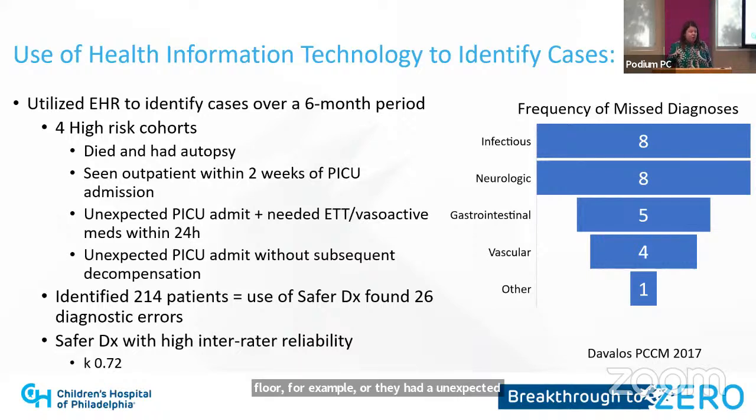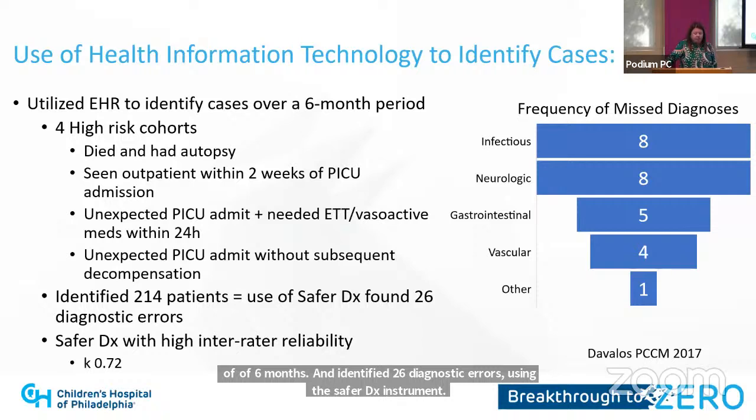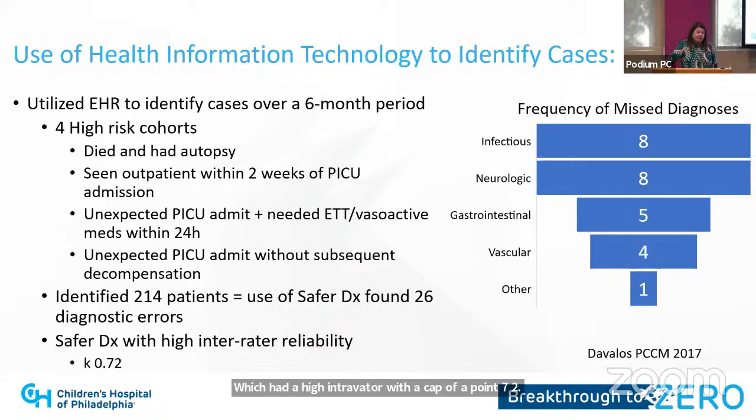And they found 214 patients over the course of 6 months and identified 26 diagnostic errors using the Safer DX instrument, which had a high inter-rater reliability with a kappa of 0.72. And there's the distribution of misdiagnoses there, many of which are infectious. And that's because sepsis is so hard.